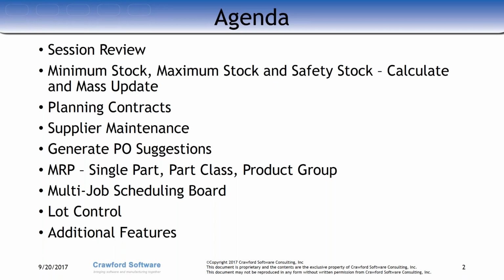And then those are all each an individual slide, in some cases 2 or 3 slides, trying to give you a very detailed overview on items like the minimum, maximum stock and how that works without actually doing a training, but give you enough that you understand what the functionality and capability is and how it's going to work for you going forward. Same thing with planning contracts.